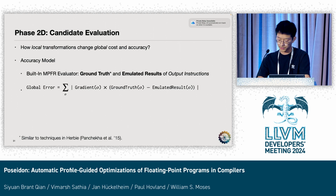For accuracy model, Poseidon uses a built-in MPFR evaluator that computes a ground truth value using arbitrary precision floats and emulates original computations using regular machine precision. After that, Poseidon calculates the local error by computing the difference between the ground truth value and the emulated results, and then amplifies that local error by the gradient to estimate how the transformation candidate contributes to the global error.